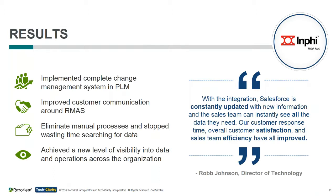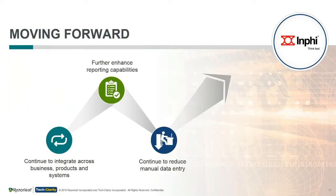Now, this next slide is key, because Inphi did all of these things and recognized real-world results in what they did, but are they done? And the answer is no. And this is a key takeaway from our discussion today, is that integrations don't simply end. They don't just, you tie system A to system B, and once it's up and working, you say, well, that was nice, now we're done with that.